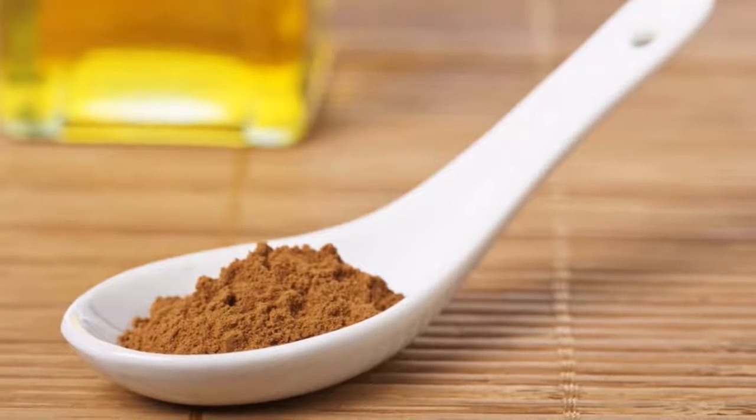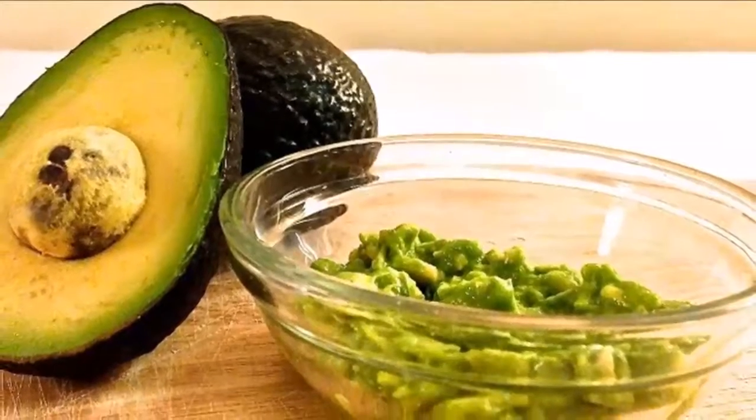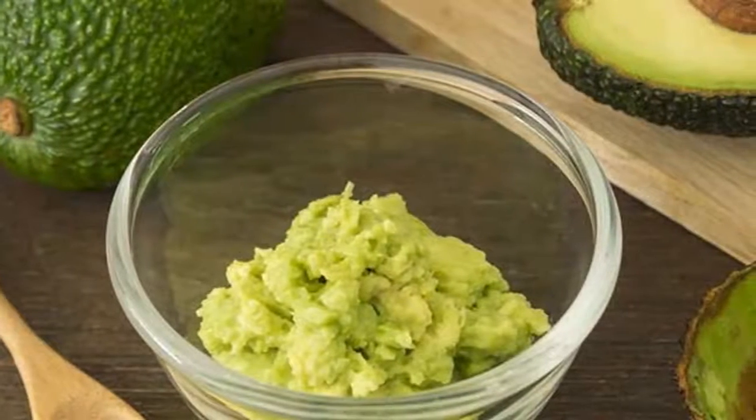Not only does this make your fine hair less noticeable, but it also naturally exfoliates the skin to give it an improved texture. Avocado is best suited for sensitive skin. So, use raw avocado in one of these two ways to get rid of your unwanted hair permanently.